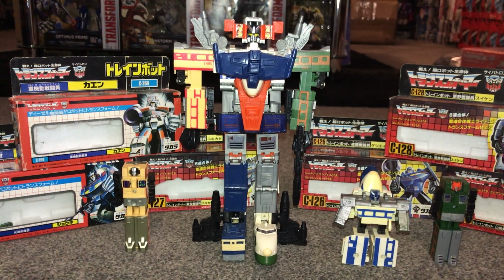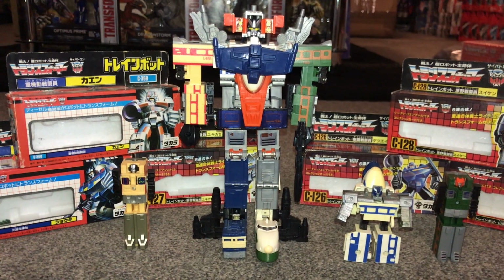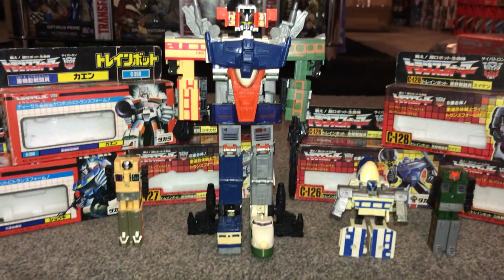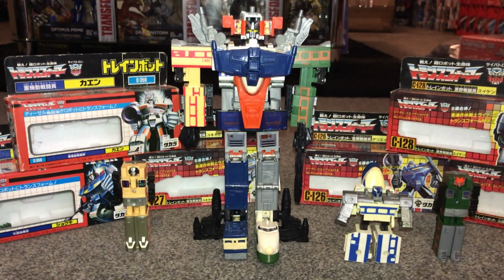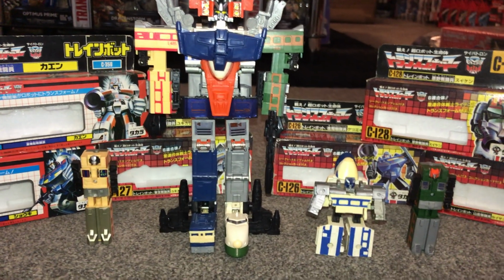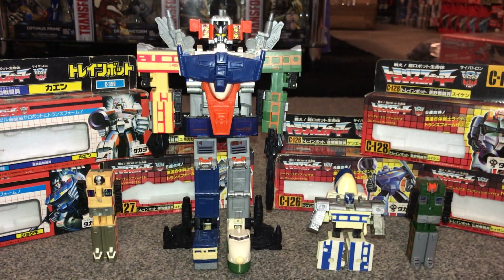As I say, he is quite a rare figure. He's not often seen in most people's Transformers collections because they aren't really aware of him, with him being a Japanese exclusive, and of course the monetary value that he holds as well. So I've actually got some notes, which is very unlike me. All the rest of my things are completely off the cuff, and again, I apologise to any Japanese people out there if I get the names and pronounce them wrong.